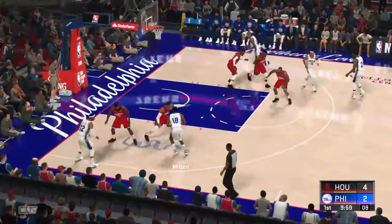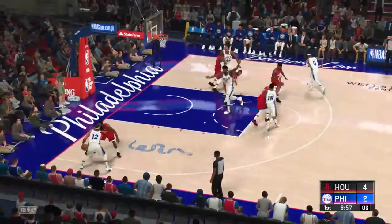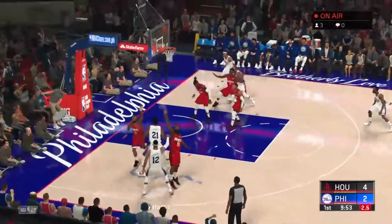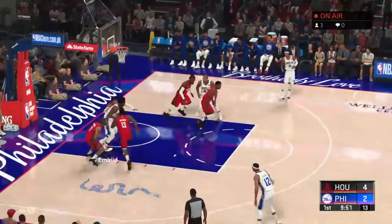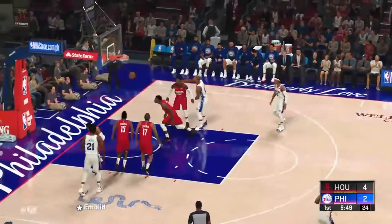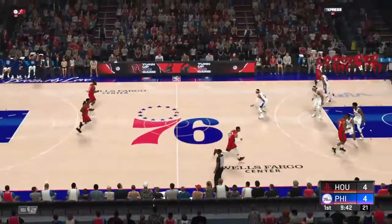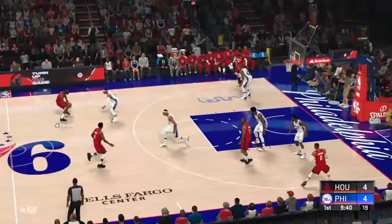Here's Milton. He's covered by Westbrook. Left side, Harris. Releases. Offensive rebound. Here's Embiid. Makes it off the glass. Embiid's got his second basket. Oh, you better know where Embiid is. I mean, when you lose sight of him, he'll kill you on the boards.